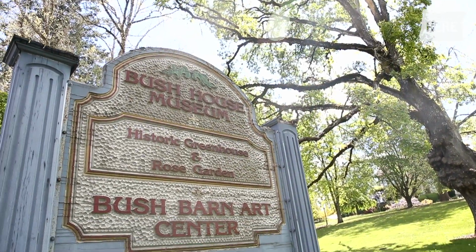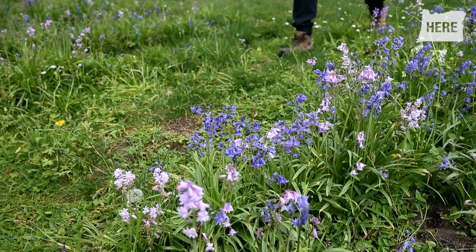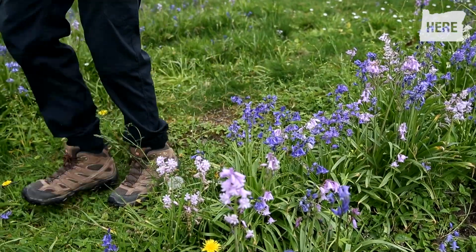And this is a huge 90.5 acre park and there's so much to do here. There's walking paths and playgrounds, athletic fields, but my favorite spot is right here at the Bush House, a historic house and museum that is surrounded by these beautiful gardens. It's the third time I've been here this spring and there's always something different to see. So this is a great spot to walk off that big lunch we had.